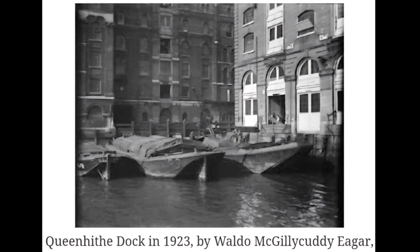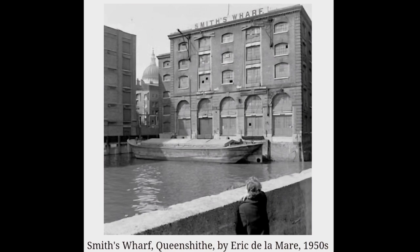Queenhithe Dock in 1923 by Waldo McGillicuddy Eager. And here you see it not too many years before the Second World War, which would wipe away once again, like the Great Fire of London did, a lot of Queenhithe. But here you see Smith's Wharf, what remained after the war, by Eric Delamere, and this is in the 1950s. And if you look over to the left, a little peep there of the old St Paul's just peeking through.